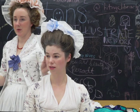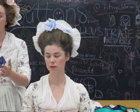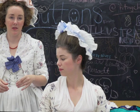How much of this is also applicable to men? Quite a bit of it. The styles weren't as elaborate, obviously, but you can use this on wigs if you want to wear a peruke. You can use it on your own hair, you've got plenty of hair to do it.